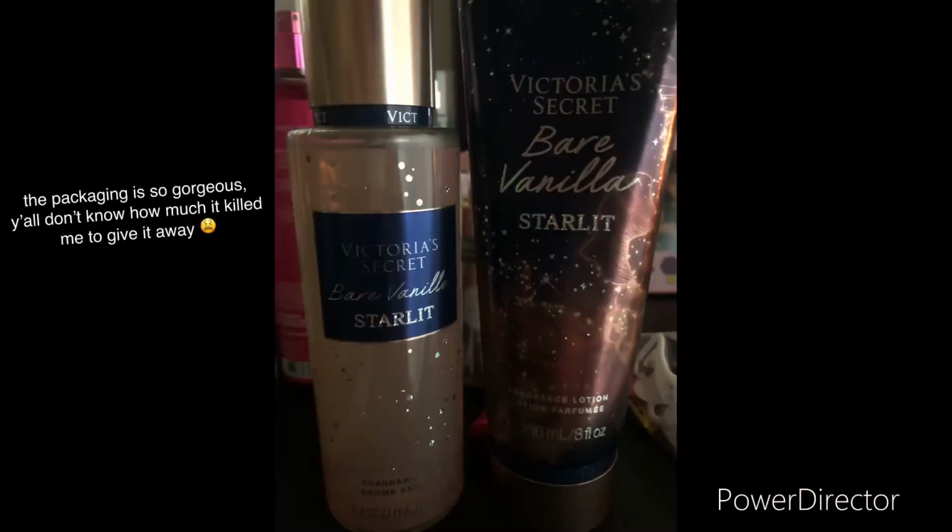And then the last thing I picked up, I actually don't have anymore. I picked up a set of Bare Vanilla Starlit, which I'll go ahead and put on the screen right now. As I said, I picked up a set of Bare Vanilla Starlit, and I smelled it, you guys, and the packaging was so gorgeous. I wanted to keep it so badly, but I'm trying to not keep things that smell like other things that I already have in my collection, if that makes sense.